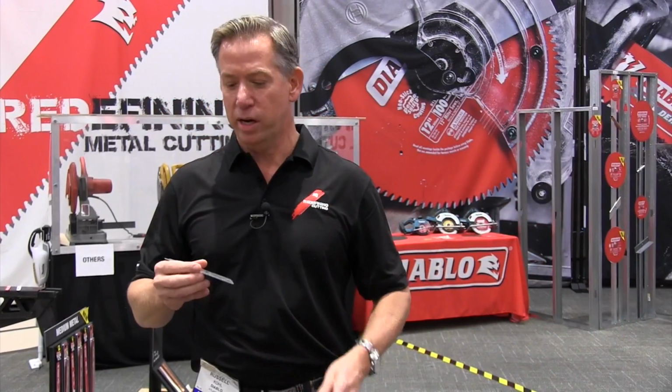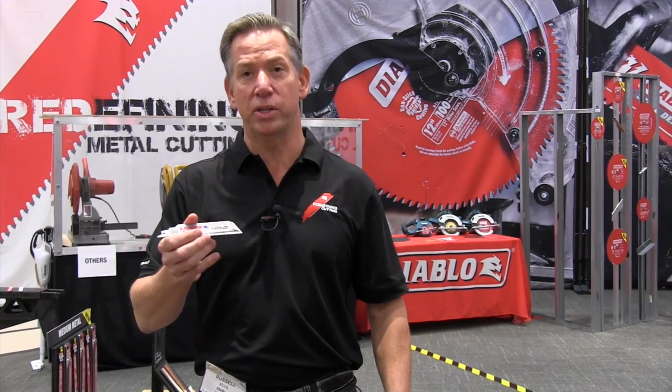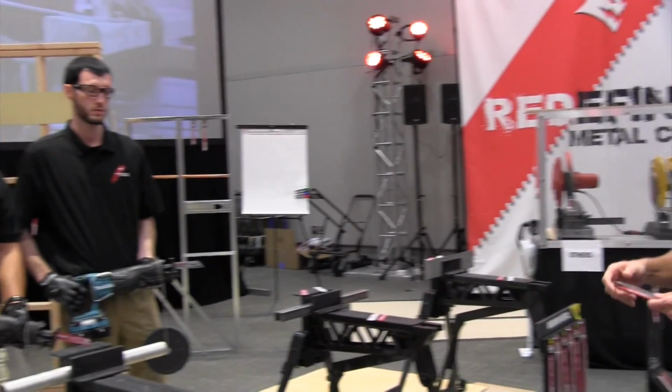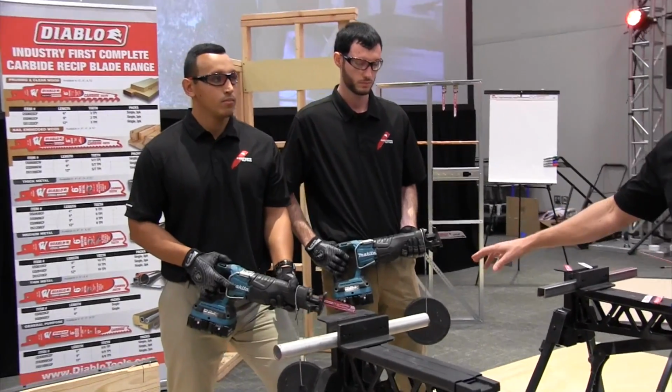And in addition, we're going to compare it to Lennox's brand new carbide tip reciprocating blade they just came out with about 90 days ago. Okay, so we'll do a simple comparison in stainless steel, it's schedule 304 in a 2-inch pipe. We're just going to put it on.